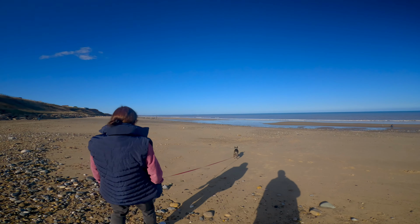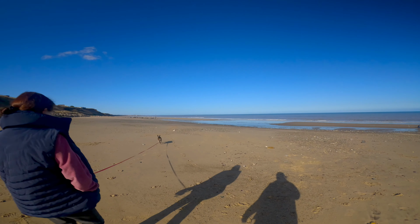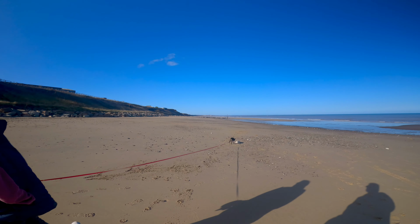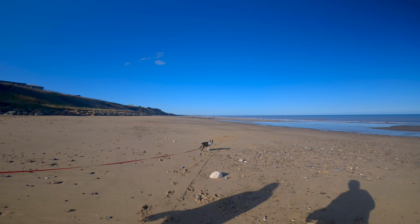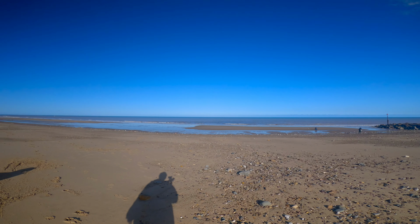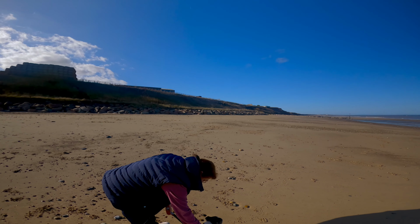I believe I read somewhere that these brown stones that we see here originate from Wales. All deposited by the ice sheets as they came across. I may be wrong, but that's what I believe I read somewhere. Of course, it's scattered with lots of white. But without those boulders, that coast would have been worn away.